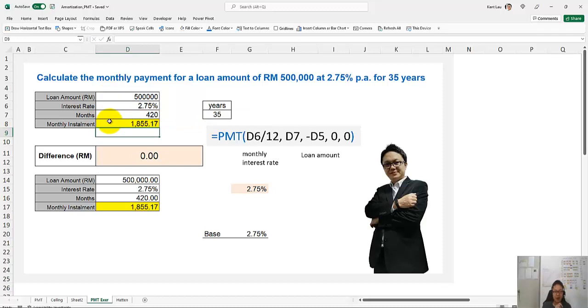Then the banker uses the calculator, and it's 1,855. And then you look at your current situation. You're renting a house for 1,000 or 1,200, and you say, okay, it's only another 600. Not much. No big deal.